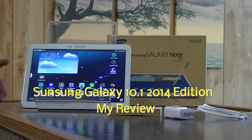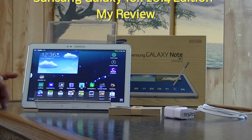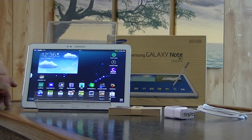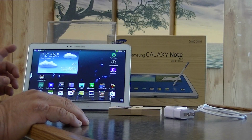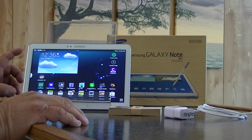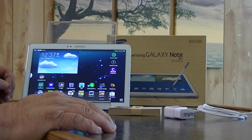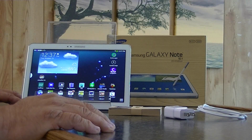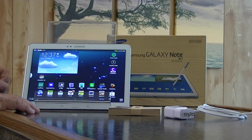Today we're going to be reviewing the Galaxy Note 10.1. This is the 2014 edition. This is the newest Galaxy out right now. You can get this Galaxy in 16, 32, and 64 gigabytes. The 16 gigabyte version sells on Amazon for $5.49, whereas the 32 gigabyte version is $5.99. That is a little on the high side. For tablets, that is a little on the high side.